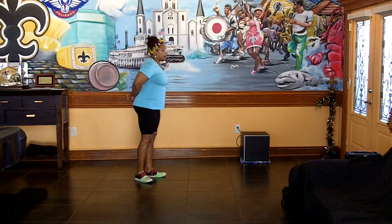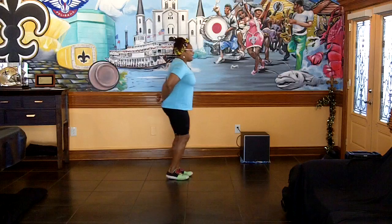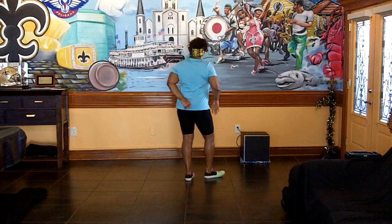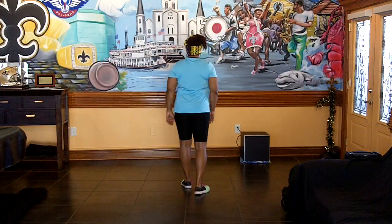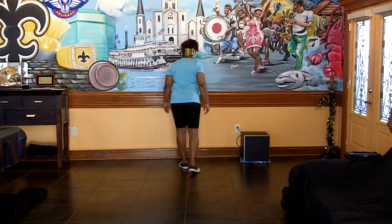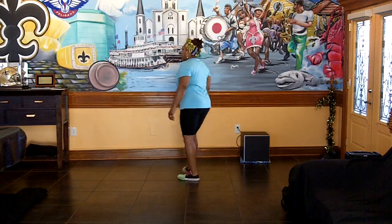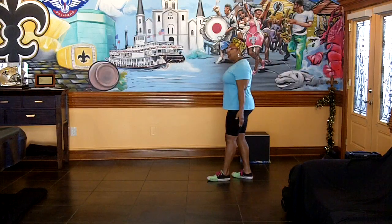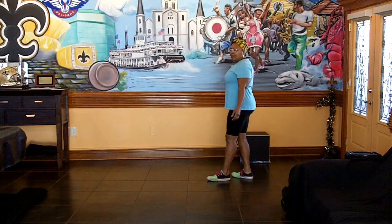Part 2 is a cha-cha up on the right. 1 and 2, left, 3, 4, turn back, left shoulder come back, quarter turn, 5 and 6, 7, 8, up, 1 and 2, rock, 3, 4, quarter turn back, 5 and 6, 7, 8. We only do that twice, okay? To get to the back wall.